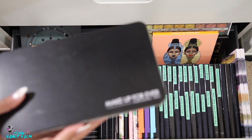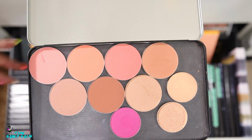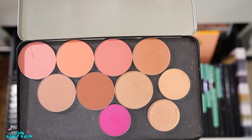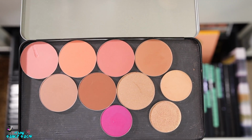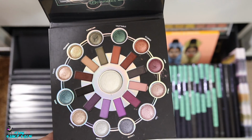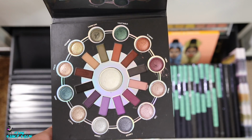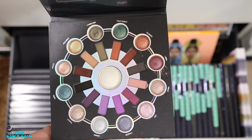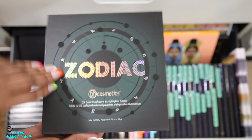Then back here I have one of the larger empty palettes from Makeup Forever, and this one has blushes from ColourPop and also from Sydney Grace and a couple of highlighters as well. And then I have the Zodiac palette from BH Cosmetics. This is actually a really nice palette. It's just so big and bulky, but these eyeshadows were really nice from BH Cosmetics.